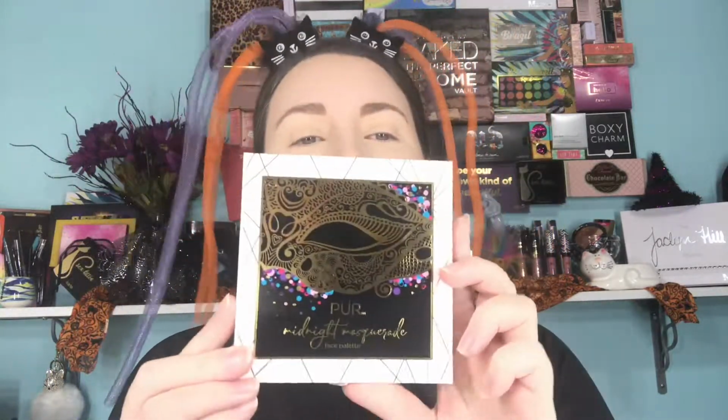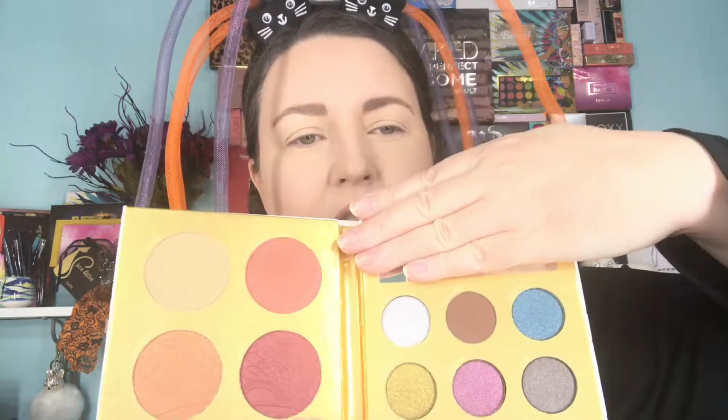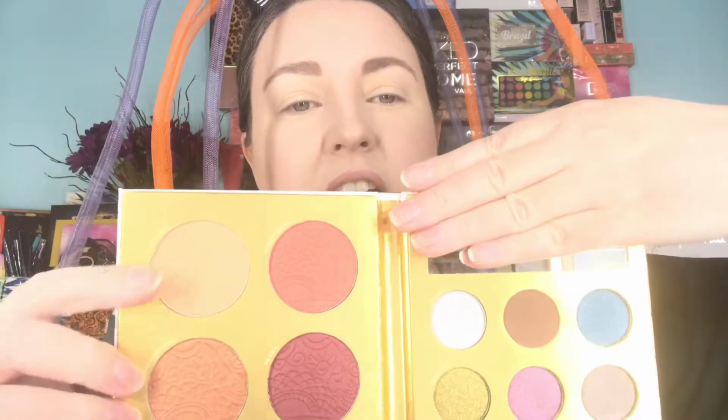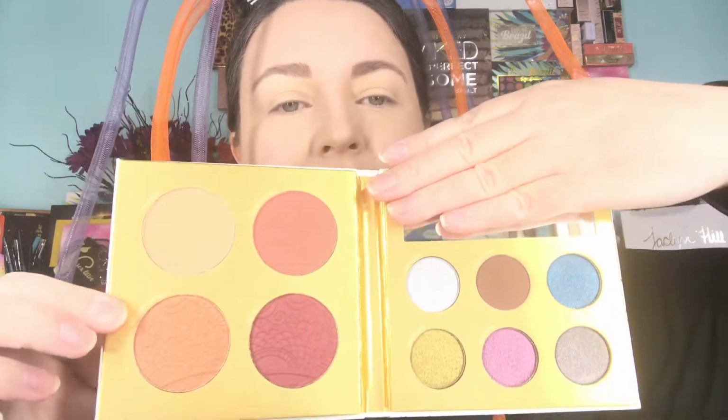Whew. They're causing trouble. So the thing I'm most excited about that came in our box this month is from Pure. It's the Midnight Masquerade palette. And this is a face and eyeshadow palette. So these are your eyeshadows. And then you've got your face products like highlighters and blushes. I'm going to start with the lipstick. It's kind of my new thing.